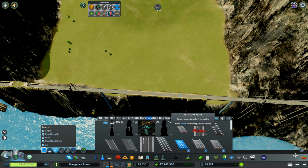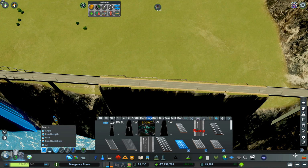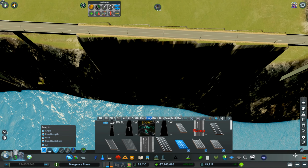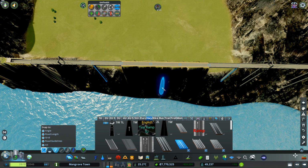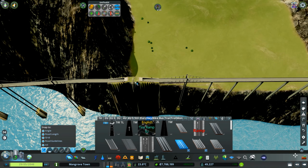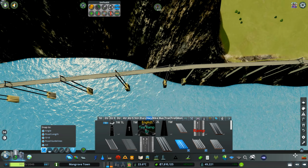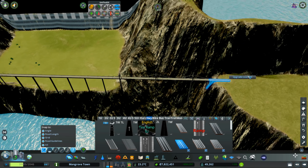Whoa, not here. So let's change this into a bridge mode, which I cannot select. Really? Control H, maybe? Oh, that does do the job. Oh, nice. Thank you. Thank you. More of those nice places? Nope.